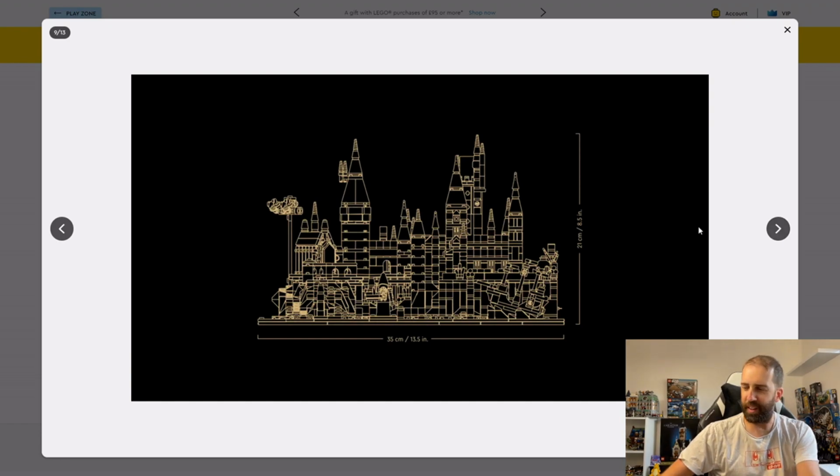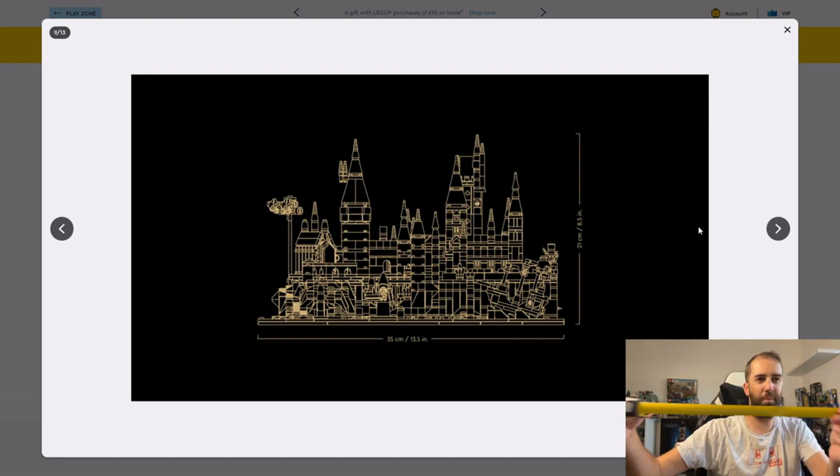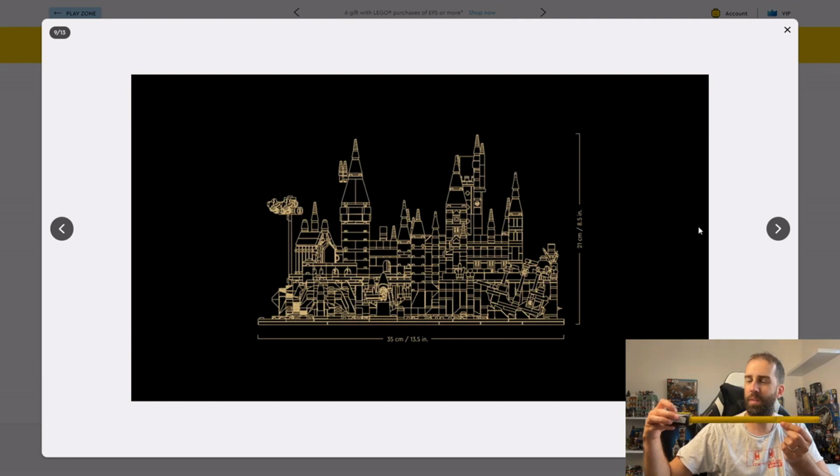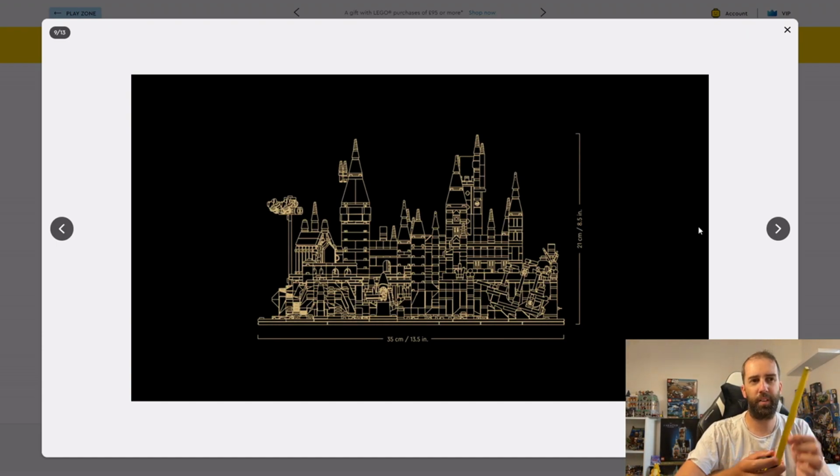So let me get my trusty tape measure out to get a sense of scale for how that's going to be. For 35 centimeters, okay, it's going to be about that long. So not too bad, I suppose. And in terms of the height of the set, 21 centimeters. Okay, so the maximum height of 21 centimeters is going to be that.